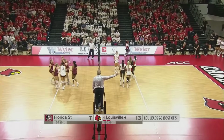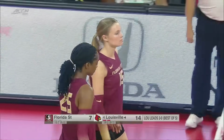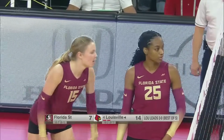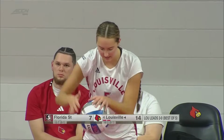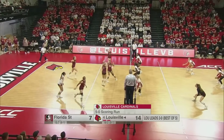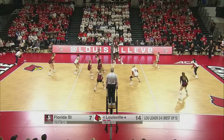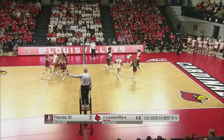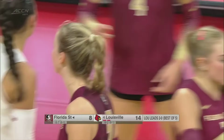And there's another attack error for Florida State, this time from Sydney Conley. Well, ultimately it goes down as an extra contact violation, but it would have certainly fallen on the Florida State side of the net. And Louisville trying to run away with this 3rd set after being neck and neck with Florida State in the first 2. That one hit on a line right into the chest of Ellie Glock, and she couldn't get under it. Rothman with the kill.